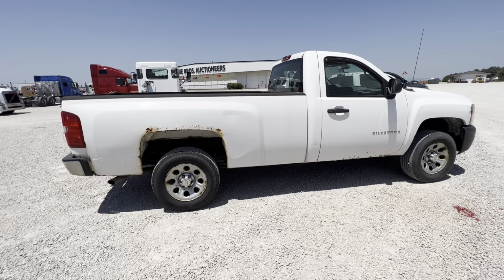It seems like at every one of these auctions, there ends up being something wild. I think the last time there was a 1970 Buick Electra 225 six-door limousine, and now we got a Willys on some sort of modern frame with a little small block in it.